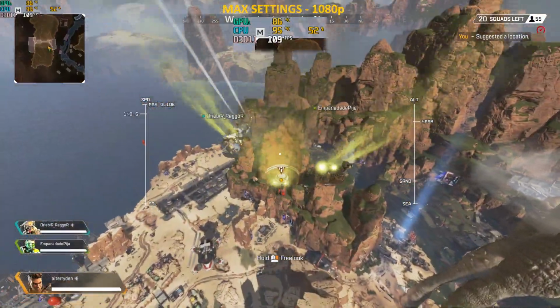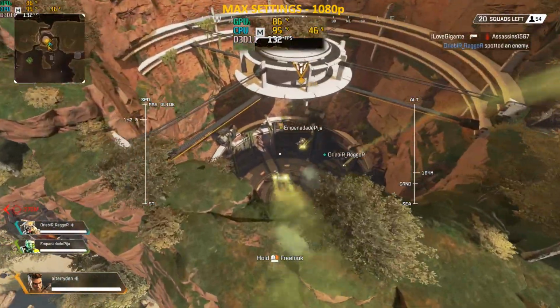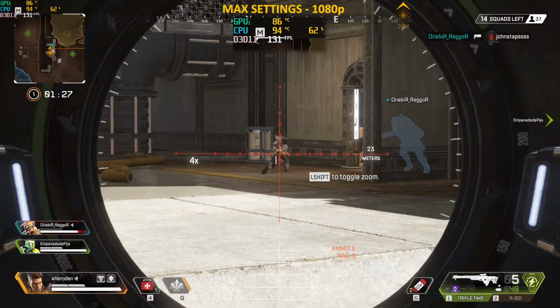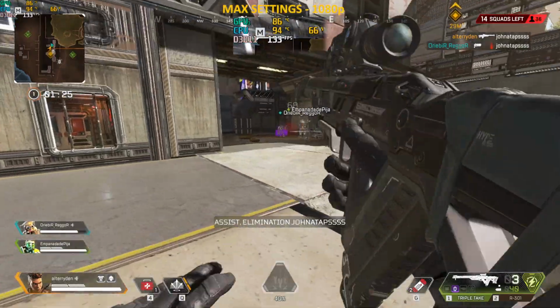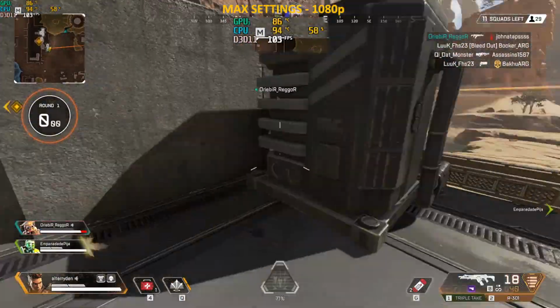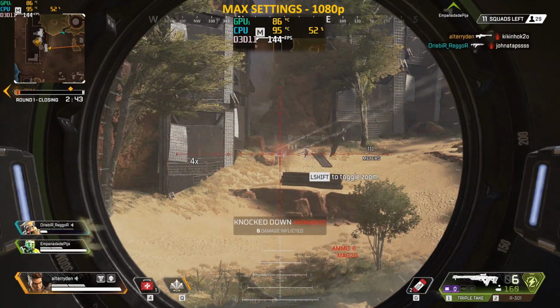Going up against a more modern game like Apex Legends, which is still really taxing, the GE Raider still did really well, man. So when you're dropping out of the ship, it's already sitting at 100 frames on ultra settings. And the second you hit the ground, you're going well above 120. So it can handle Apex, no problem.